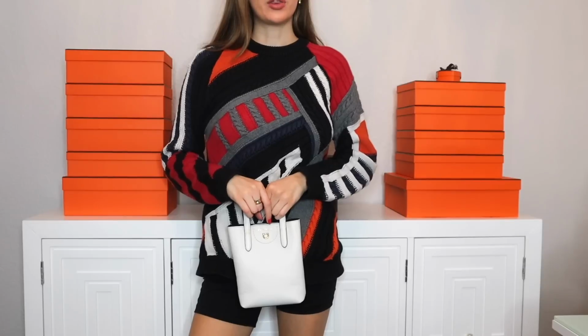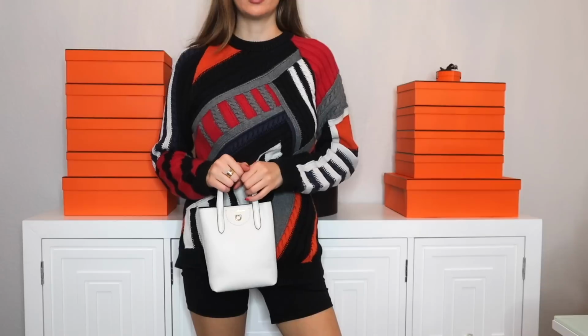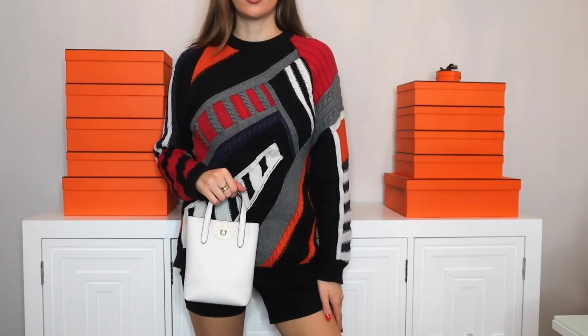I'm removing the crossbody straps, which are very easy to take on and off with these little clasps, so that way you guys can see how this looks being carried without the crossbody strap. With this outfit, I personally would wear it crossbody because the sweater does kind of provide a little bit of an edgy look. However, with a dress or something that's a little bit more formal or a refined look, I would definitely carry this like so.